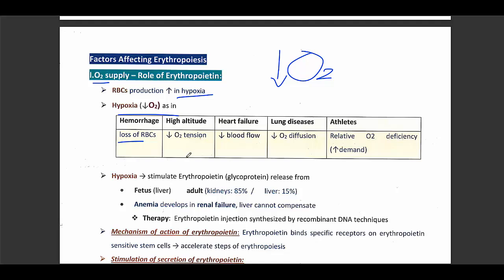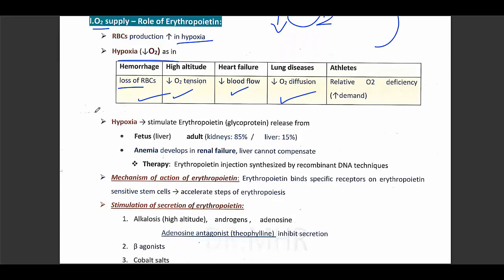Also in heart failure, the heart is tired and the blood does not move to the body, so the oxygen supply is decreased. Also in lung diseases, there is no saturation of oxygen. And in athletes, who need more oxygen to do work. So that's the first factor.